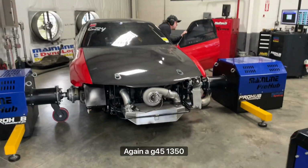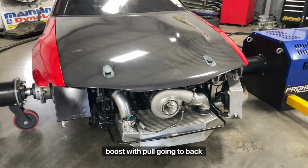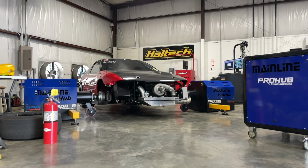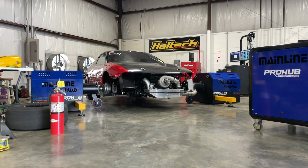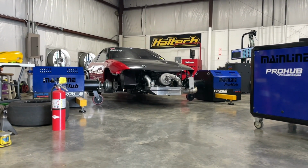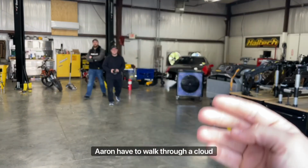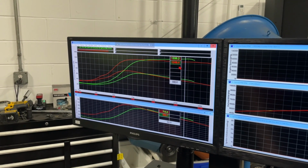Heading to the old cockpit. Again, a G45 1350 72 millimeter. Should be around 60 pounds of boost this pull. I'm gonna back off because I don't want to breathe methanol in. A cloud of methanol. 1258. Look at his face. Clear the air. Let's see what we got. 1248. Yep, 1248. Good God.